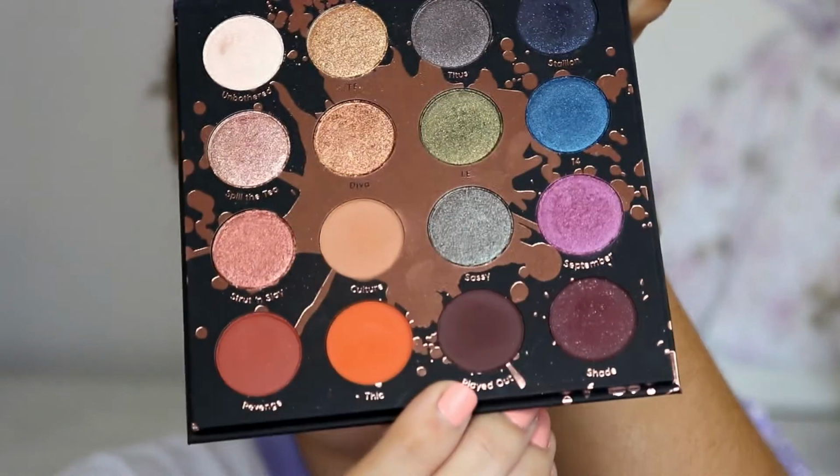So I'm just going to press a little bit of that darker eyeshadow that we used on the outer section, Played Out. Do I have an angled brush? Oh no, I don't. So I'm just going to press Played Out along the lash line, because I'm not going to wing it out today, I'm not going to eyeliner it today.